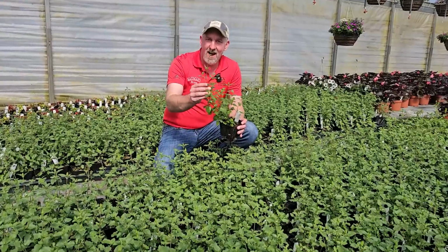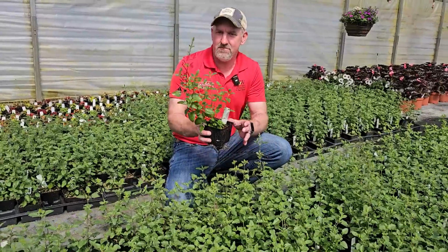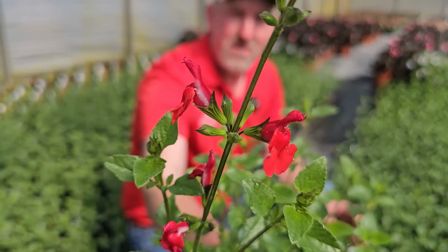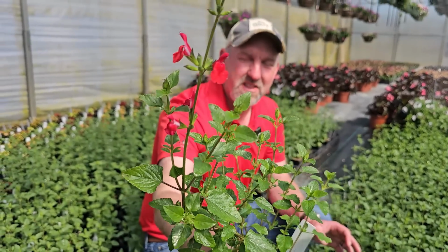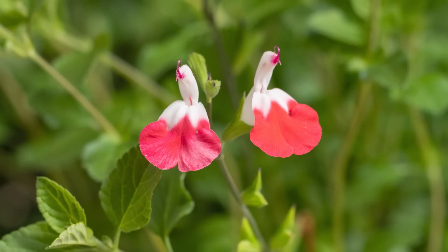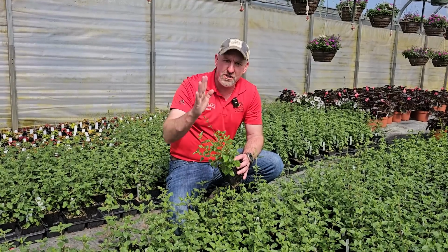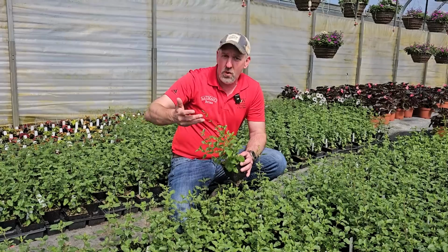This is Hot Lips Salvia, and Jessica, sorry, I'll make it a little easier for you. Look at these beautiful red buds. And the thing you'll notice about them right now, it doesn't look very lips-like, right? Usually hot lips flowers have a white throat and then cherry lips on the top. When they first come out in the springtime, they're almost all cherry red. And then as it warms up in the summer, you'll get more and more white.